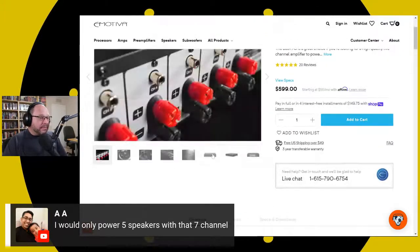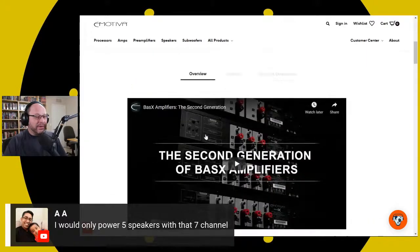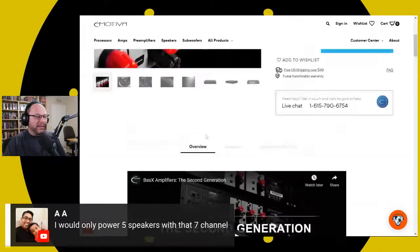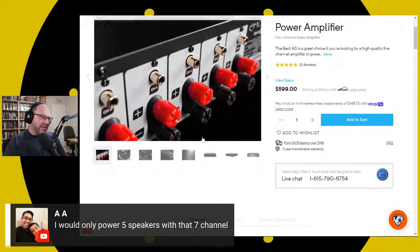Only RCA input, and it depends what your processor has on the output, because if you do have XLRs, you want to use the XLRs. No matter what people say, use the XLRs. I've had a lot of good experience with the XLR action. Yeah, this probably isn't as nice as the Outlaw.